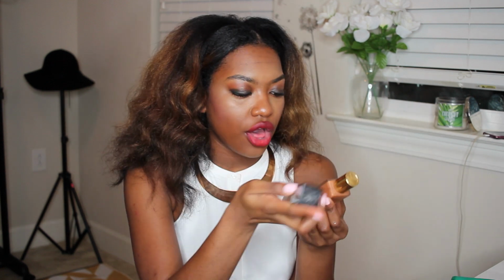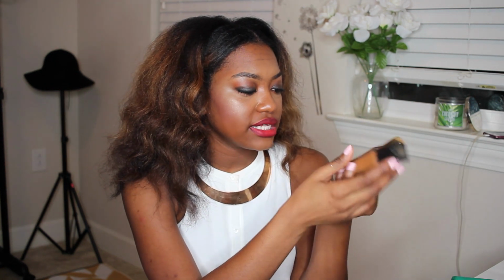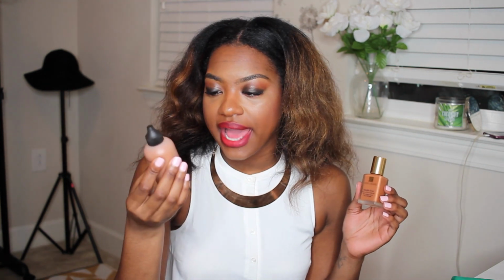It is 1 fluid ounce. I know it may look smaller than all the other foundations, but honestly, all of these are 1 fluid ounce, except for the face and body. It is actually 4 fluid ounce, so it is a lot in here. But all of the other foundations are 1 fluid ounce, so you are getting your money out of this Estee Lauder if you were to choose this one.